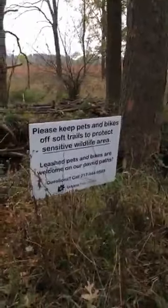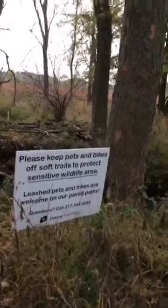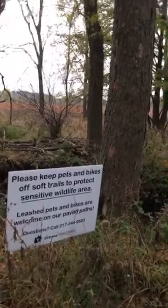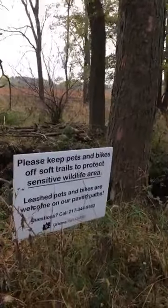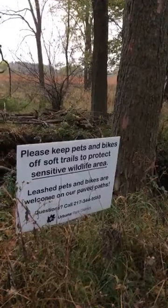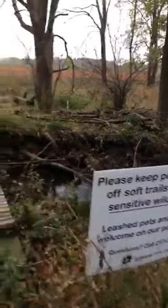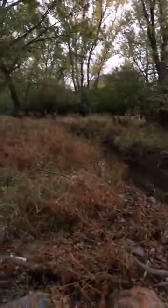So there's a sign here. This is a nice reminder of the rules for our Park District natural areas. We do not allow bicycles or dogs, whether they're leashed or not, to be in our natural areas. And that's just to be able to maintain, you know, the integrity of the ecosystem and the habitat. We want this to be, you know, a safe place for wildlife.